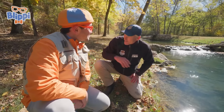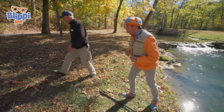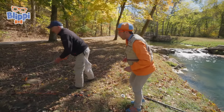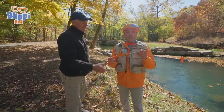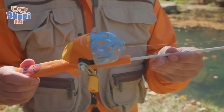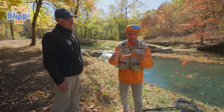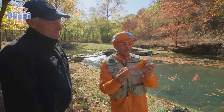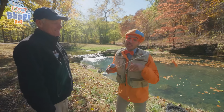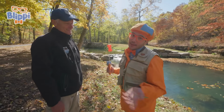Well, I guess what? I have a surprise for you. A surprise for me? Yeah. I got this little rod for you to practice with. Whoa, check it out. It's for me, my very own fishing practice rod. Whoa, and check it out. It's Blippi, yeah. Whoa, it's orange and blue. And this is probably a very good rod to practice with because it's safe. It has a bow tie instead of a hook.